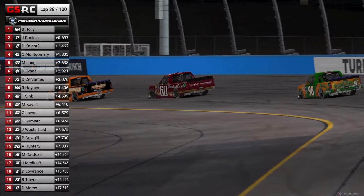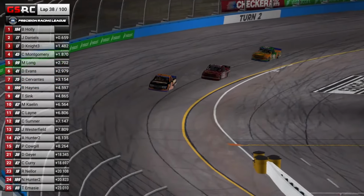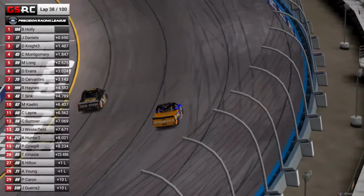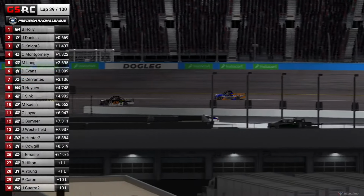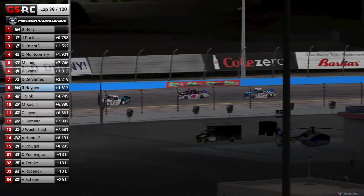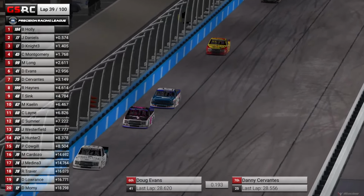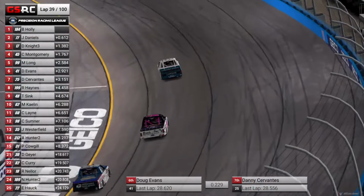This is now the battle for position 10, as Sink and Haynes actually started to catch some lapped traffic up ahead. Patrick Caron just up ahead, but he does let them go without much fuss. It does seem that Haynes and Sink are starting to round up the drivers up ahead. The battle with Danny Cervantes and Doug Evans, 28-6, 28-5 for them, and running roughly the same times as Sink and Haynes. So if they manage to preserve their tyres for the next couple of laps, then they might be able to have a bit of a run at the top half of the top 10 as we look at Evans and Cervantes fighting for 6th and 7th.